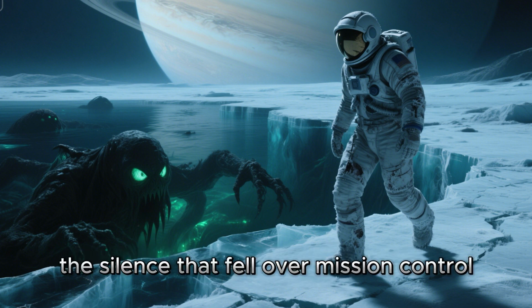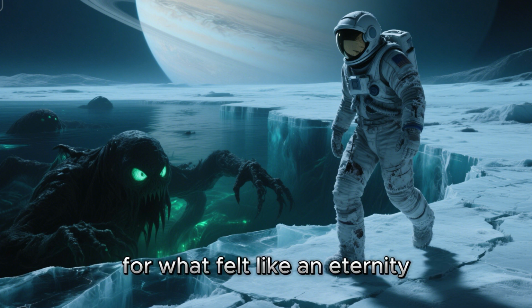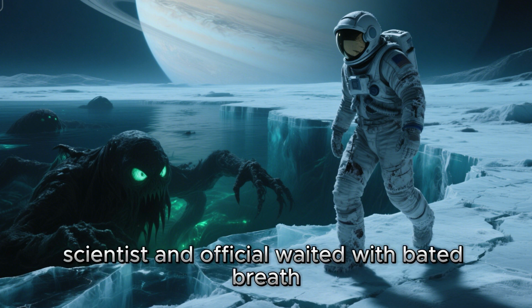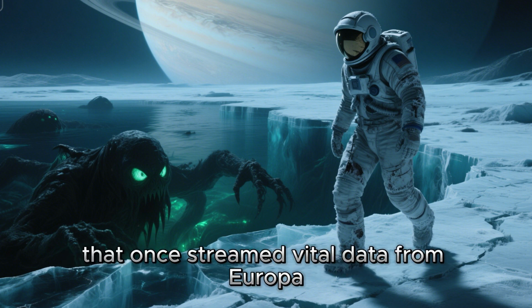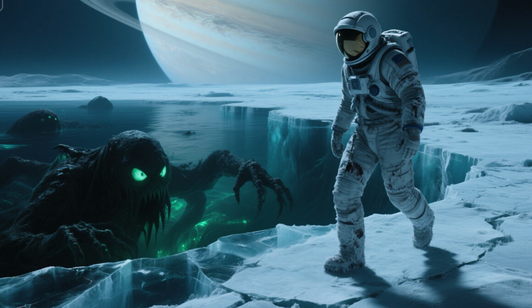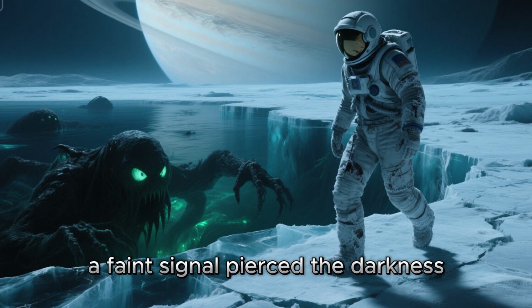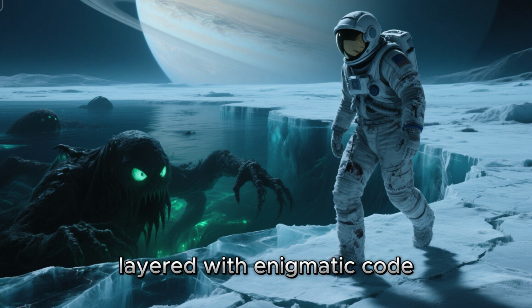The silence that fell over mission control after the blackout was suffocating. For what felt like an eternity, every technician, scientist, and official waited with bated breath, staring at the dark screens that once streamed vital data from Europa. Then, as if from the void itself, a faint signal pierced the darkness, a pulse not of machines, but something far more complex, layered with enigmatic code.